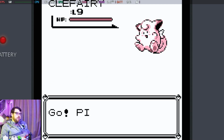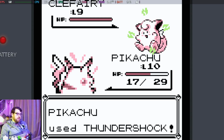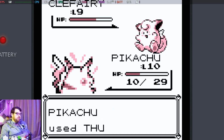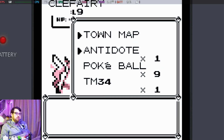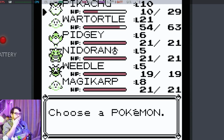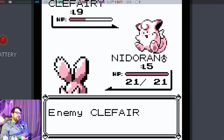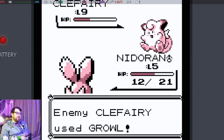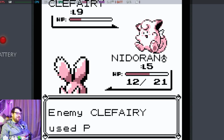Alright, that is a rare bear. That's one of the rarest Pokemon. Do it, Nidoran. Male. Don't fuck him up too bad, Nidoran. Nice to attack though. Yeah, you did it, Nidoran. Get him, Nidoran. One more, Nidoran. You're taking one for the team, buddy.